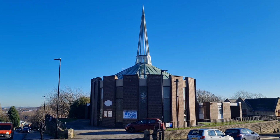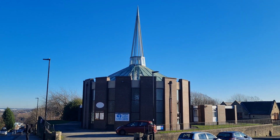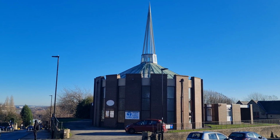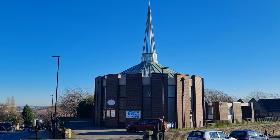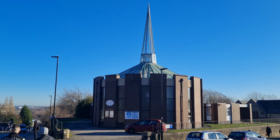It's about 1:30, 2 o'clock in the afternoon. It's 1 degree, so don't be fooled by the blue sky. It's January and it's cold, and I've come over to do a quick bit of film of St. Peter's Church here in a small estate area called Ellesmere.